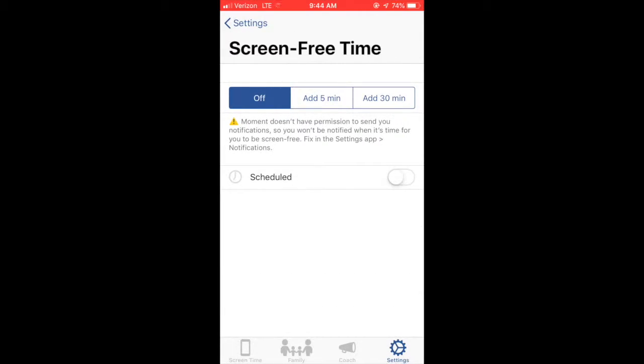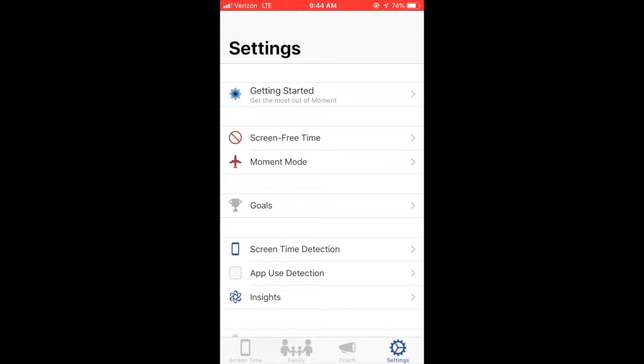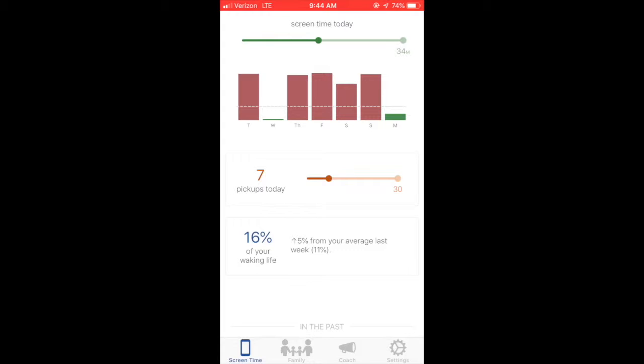Many notifications. Moment tracks your screen time, exactly like the iPhone settings thing, except a little more complex. It shows and sorts all your data on the front screen of the app, like so. You know, pretty neat I suppose, nothing too extraordinary.